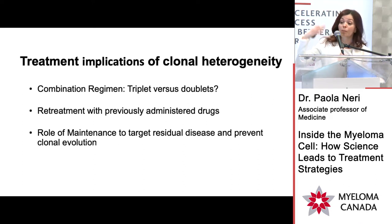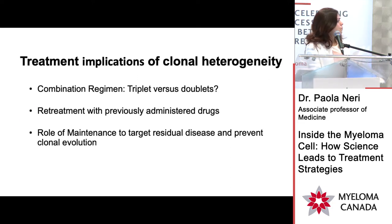We learn from the lab, and now we're doing it in the clinic. So we ask you after transplant often to stay on what we call maintenance therapy. Often it is lenalidomide, but sometimes it can also be bortezomib.